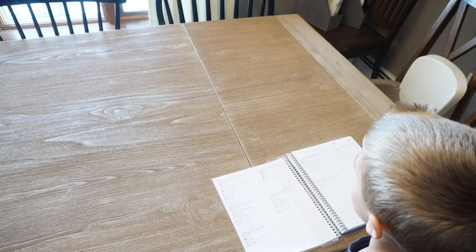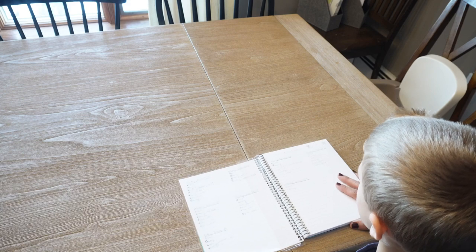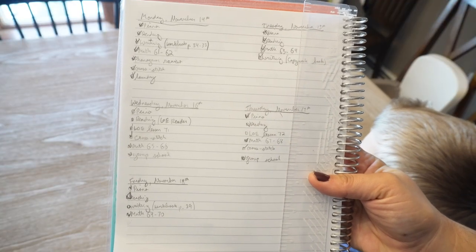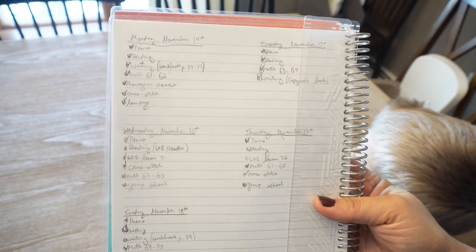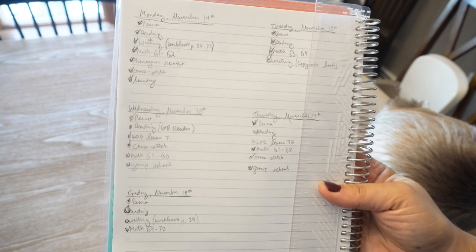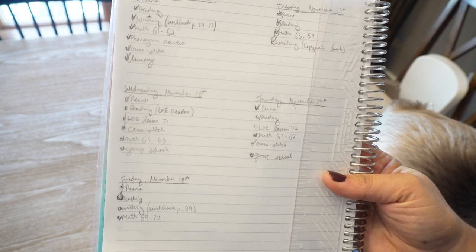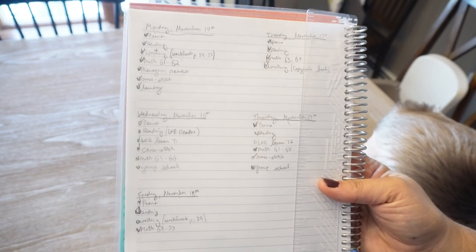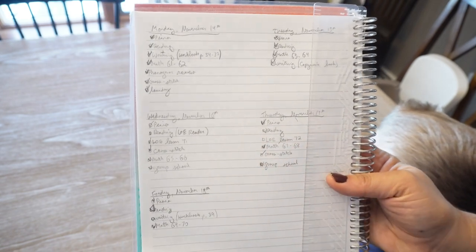Son here, my second grader, and he has his book out. Each of the kids has their own notebook. At the beginning of the week, usually on Sundays, I go through and write in what I expect them to do for school each week. Some days we do group school. I don't write all that down. I just write group school and then they can check things off. Actually, he did do that, so we should check that off.